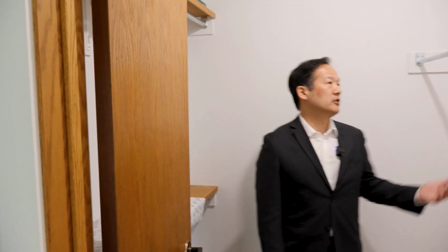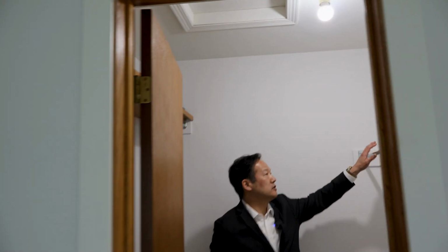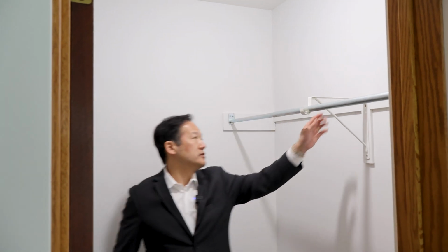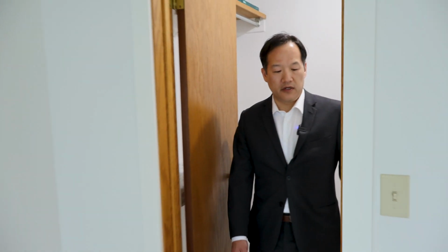Attic, light bulb. For what it's worth, I might put a board up here on this closet just so you have extra storage. Obviously, it's meant to be there. You can see that this is one of those brackets you can screw through here. I mean, it's a closet. I wouldn't really change anything in here.